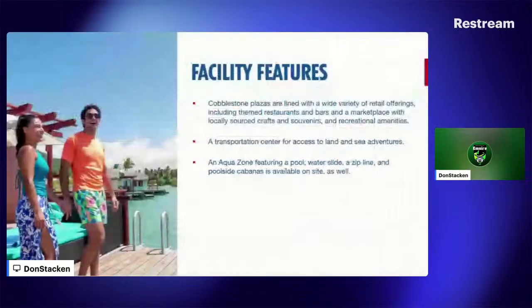Now, in the Amber Cove Cruise facility, you'll find a replica of Puerto Plata, complete with the straw market right in the middle, so you can buy some local crafts and souvenirs. You also have your standard duty-free shopping as well.